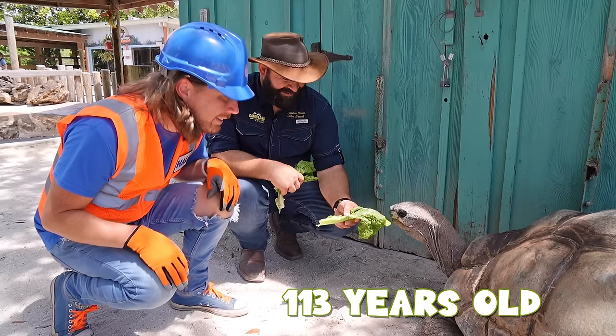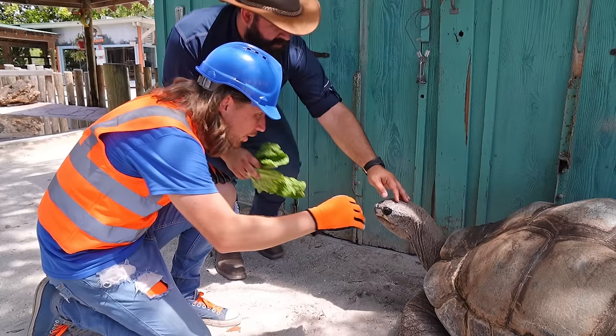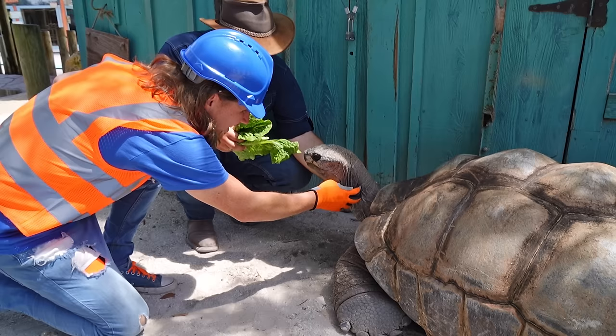113 years old? Wow. I thought he'd be hungry for some lettuce, but he's being a little shy this morning. If you want to feel him, you can feel him right here on his head. He likes his neck scratched as well. He might move a little bit more. Oh, but he's really friendly. Oh, wow, he's rough. Yep, very rough skin.